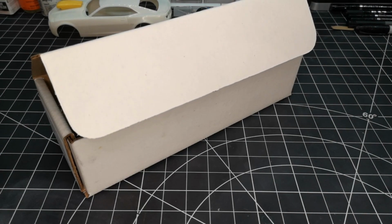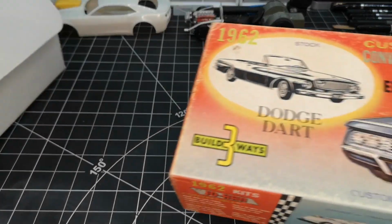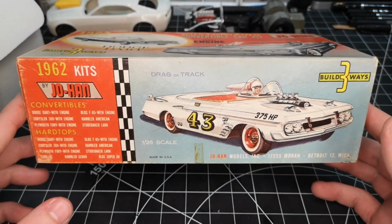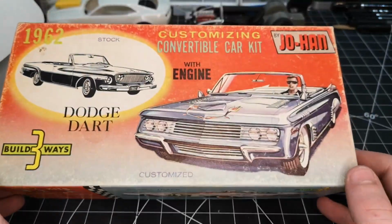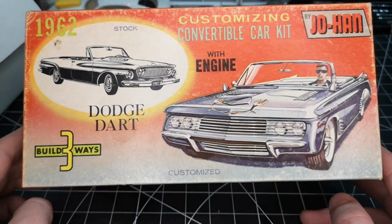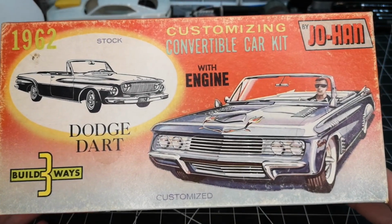What I mean by original is that it came in these type of boxes, these really old ones. I'm assuming these are the first ones released. I'm pretty sure, because this box art looks old. This is just the Dodge Dart one. This isn't the real Cadillac one. I have this kit, so if you would like to see an unboxing, let me know.